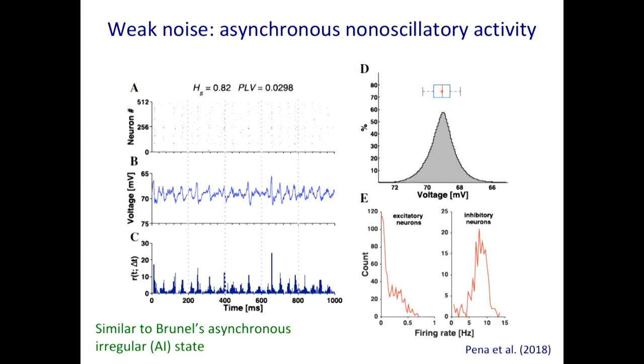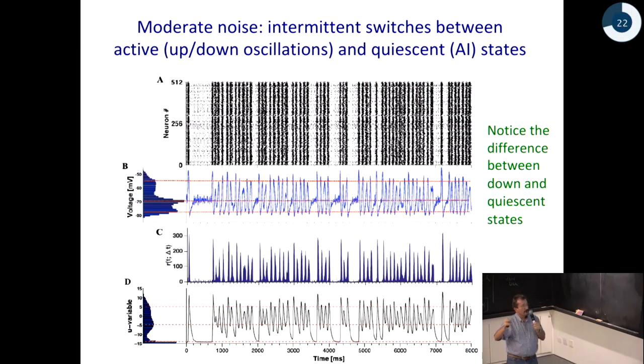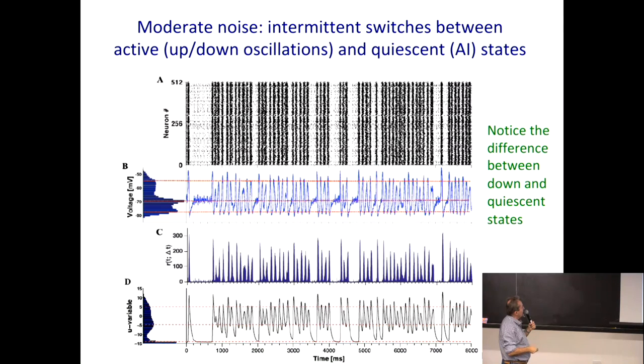Whatever the noise type is, when you add it, you change completely the distribution of voltage values in the model. And then when you increase noise a little bit, to a moderate noise level, you have intermittence between oscillatory states, where the oscillations are up and down states, and what we call quiescent states. Looking at the Russell plot, they look similar. What we call the quiescent state is similar to what we call a down state.